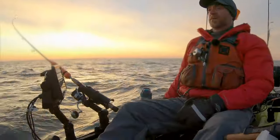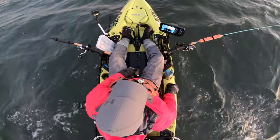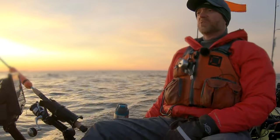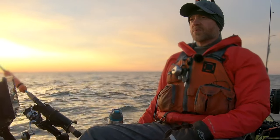We've got an incoming tide. I'm trying to move with the tide. Yeah, I hate hearing the sound of whitecaps. Whenever I hear the sound of whitecaps, I'm like, no, not whitecaps, please. That just means that the wave height is a little bit higher than I want it to be.